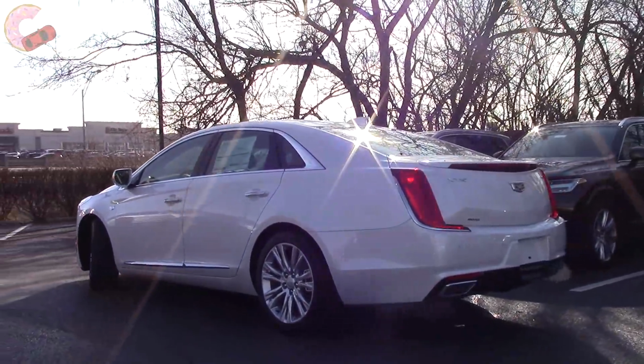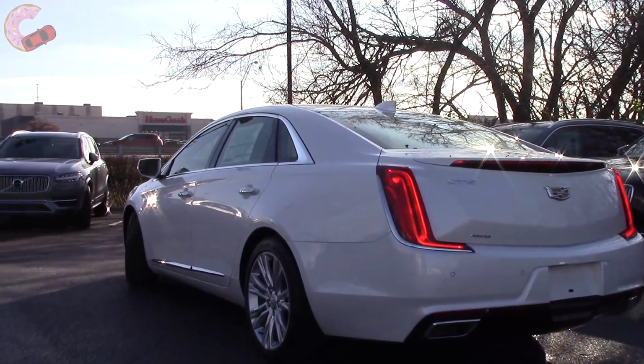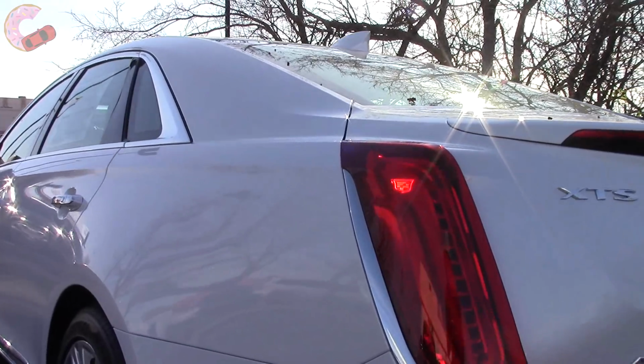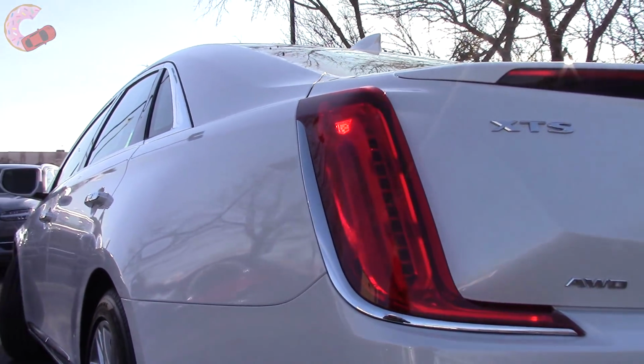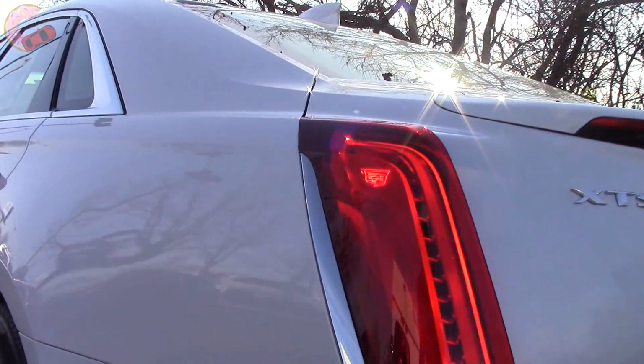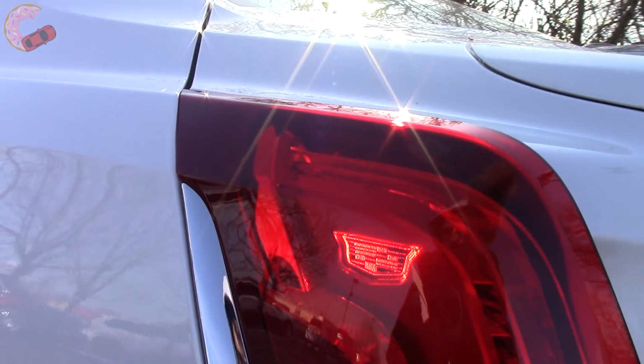As we walk around to the rear, it has just as substantial updates as the front. The biggest change is definitely these taillights, which are now a bit larger and curve into an L shape. Also on the side, you have a glowing Cadillac emblem, which is pretty neat.